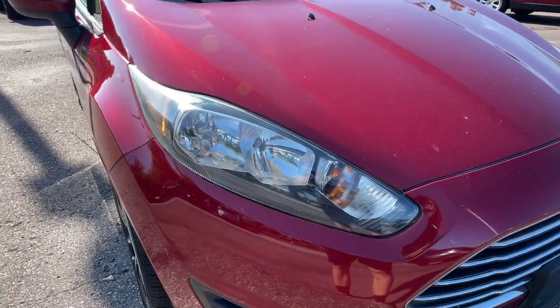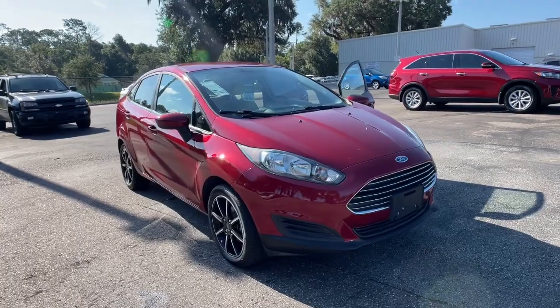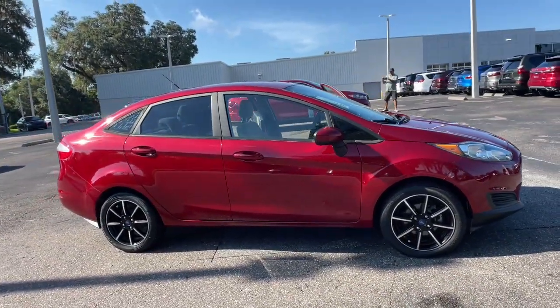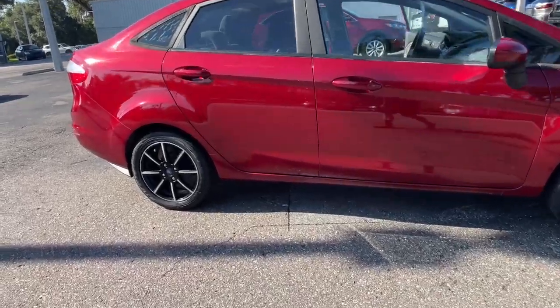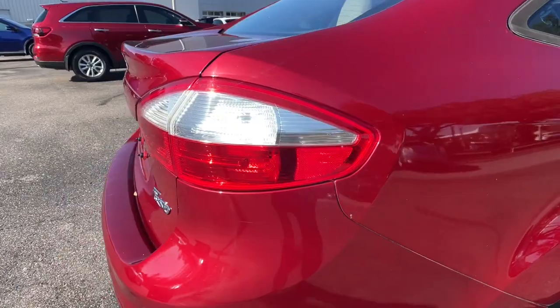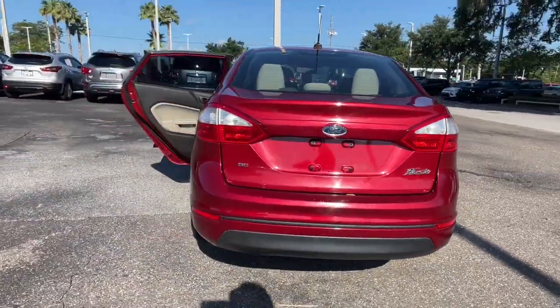Here is a wonderful 2017 Ford Fiesta. This vehicle is an outstanding buy with fewer than 60,000 miles on the odometer. Take a look at this stylish and practical Ford Fiesta, the refined four-door that can be calm or rowdy, depending on your mood. Drive your way in this smart, confident, and modern subcompact.